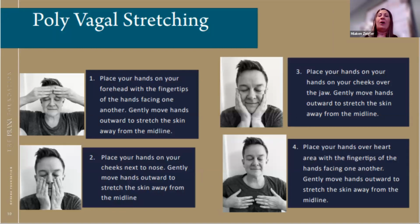This is another one that we call polyvagal stretching. And this is a great one that you can do, again, anywhere. It talks through using the one we already did, right? Putting the hands over the heart, fingertips facing each other, find that space where it feels really comfortable, and gently moving the hands out, stretching away from the midline and then back in. But we're going to start at the forehead.